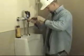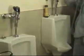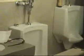Giving you a look at the bathroom here, as the stalls are in. Some of the fixtures are being set, and we're hoping against hope they don't leak. They won't leak.